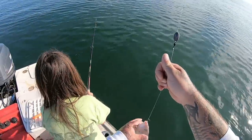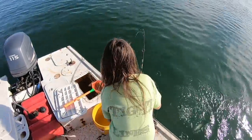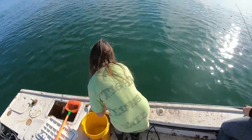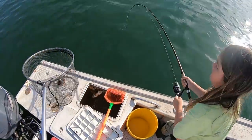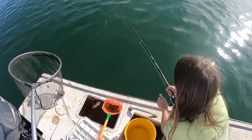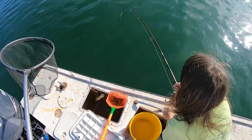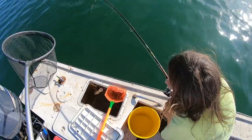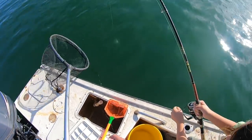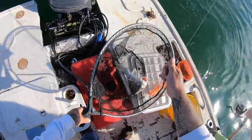Oh, Summer's hooked up, though. Summer's got a good one. Okay, Summer. Come on, Summer. All right, pay attention when he gets up, though. All right, let's see. Hopefully we don't lose this one. Come on, that's a black drum. Hope it is that black drum. Well, it's not that black drum, but it's a black drum, I'm sure. I'm gonna pay attention. All right, kiddo, come on. It's a black. Oh. Nice black drum.